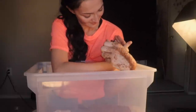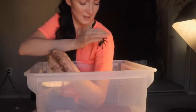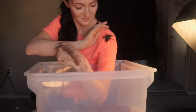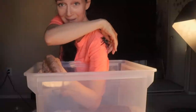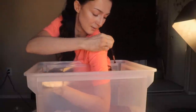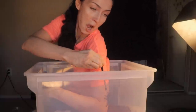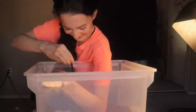Hi. Oh my god, you are too cute. Here, hold on. There we go. Oh my god, he's not wanting to do it. I'm sweating. Here, we'll just coax him down like this. There you go. Back down my arm. Oh god, that tickles. Good job.